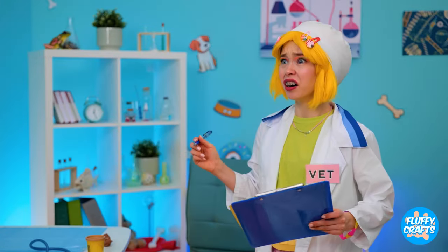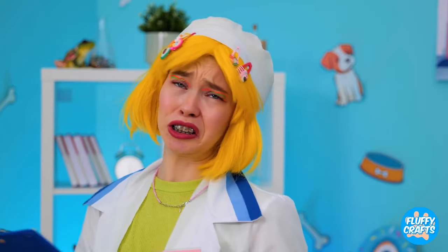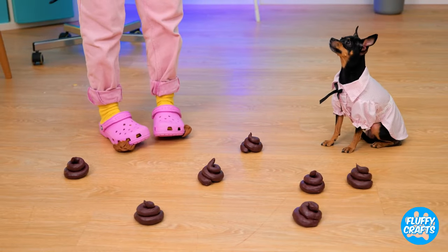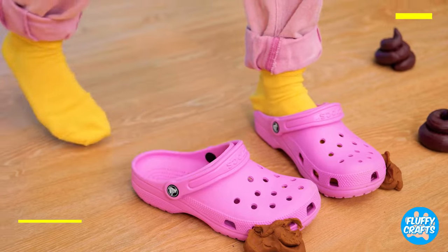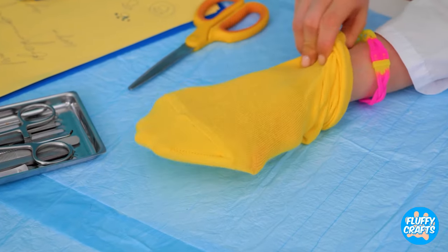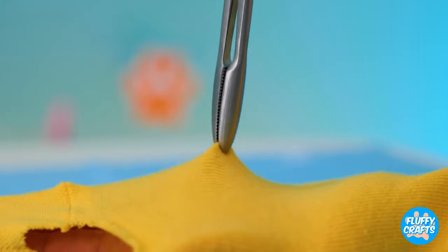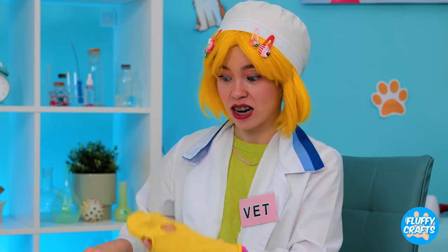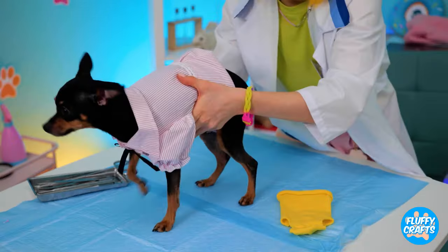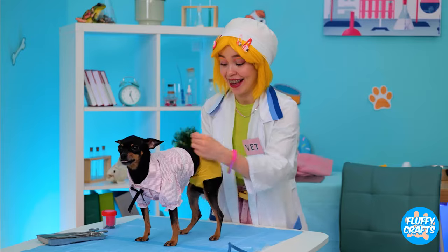Careful where you step. After all, this is a doggy hospital. But something tells me we're gonna need more doggy diapers. Maybe your socks can help. Put them on and make a few holes at the end. Remember, don't make too many holes. Just enough to get the paw and tail through. And soon enough, our short doggy's got some doggy shorts.